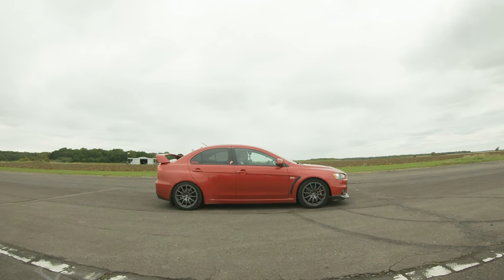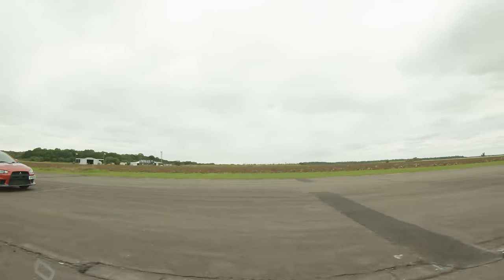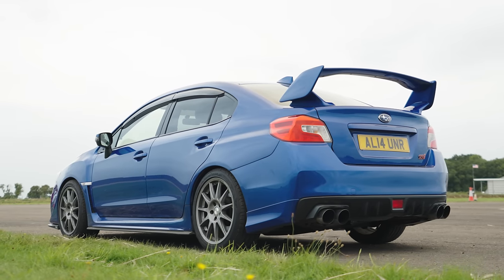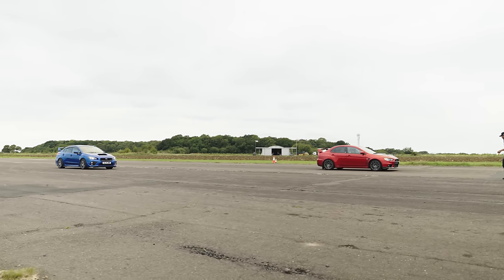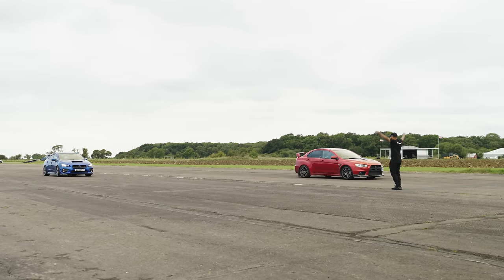Okay, so the Evo fluffs his start and the Scooby takes the win, technically winning best out of three. But just for science's sake, let's see what happens when the Scooby runs his full boost 500 brake horsepower map and gives the Evo a 3 car lengths head start. Let's go! Ready, set, go!